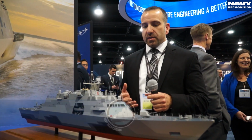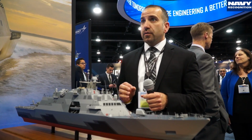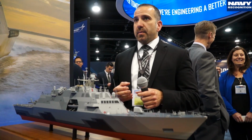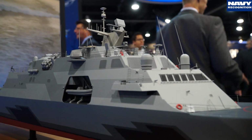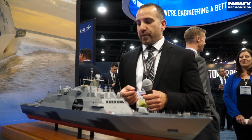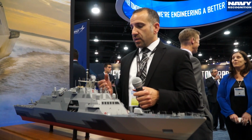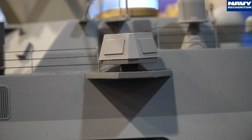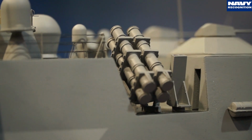Multi-mission configuration, so the big difference, as discussed, was from the littoral combat ship, which was a single focus mission ship. The frigate is targeted to be a multi-mission ship with capability in AAW self-defense, surface, and ASW, anti-submarine warfare. This representation shows some of the systems that could be on the ship, including an enhanced EW system, soft kill weapons capability, as well as an over-the-horizon missile.